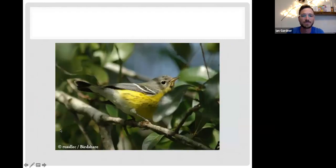All right. How about this one? Don't look at its face too much. I think it has a couple ticks on it. But this one is really obvious just by the tail. And we didn't go over this one either, but the tail is all you need to see to know this bird. So if you've got yellow underneath, some streaking, white wing bars, gray on top, it'll show some green on the mantle. But right here, people are getting it. It's a magnolia warbler.